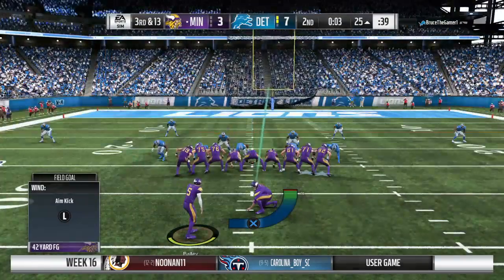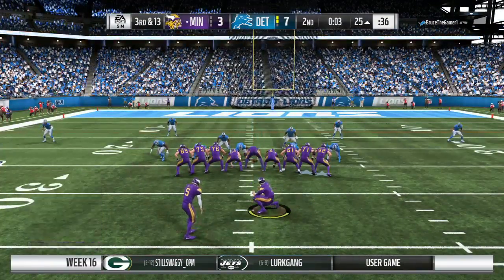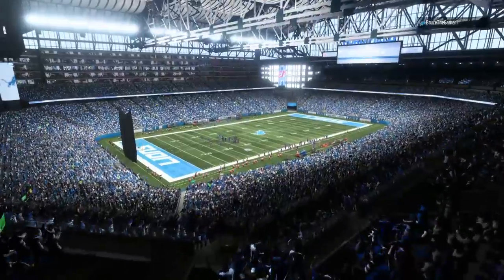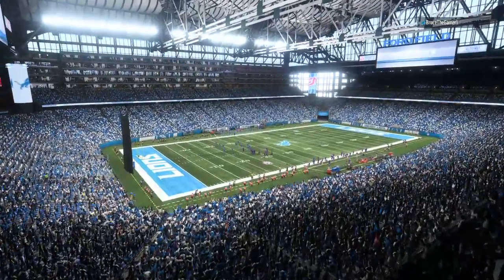So 3 seconds here remain in the half. On is the field goal unit to see about getting 3 points. Made his first, this now from 42 yards out. And Bailey able to knock it through. So we've reached halftime here in Detroit with the Lions out on top.